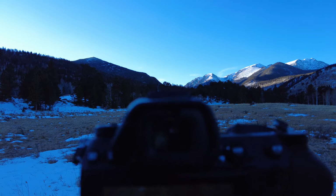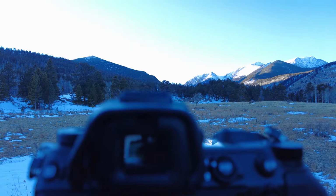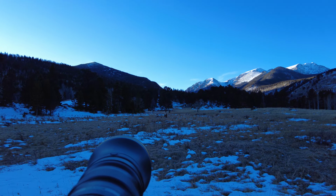After a midday break watching college basketball, I made my way back out in the afternoon to look for some elk. It wasn't long before I found one.